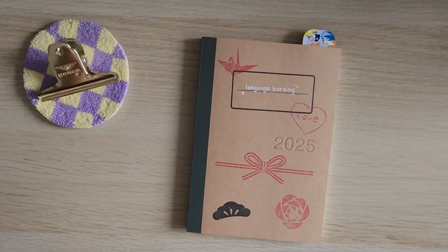Today I'll be doing a language learning planner flip through for January, and kind of just go through what my intentions are with language learning this year, what my goals are, what I plan to accomplish or what I hope to accomplish, and just show you what my process is.